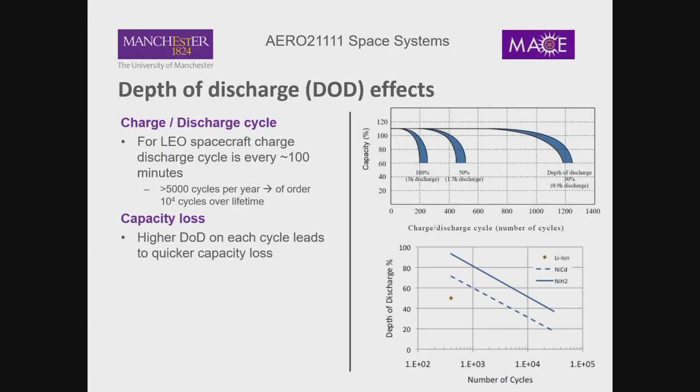So a higher depth of discharge on each cycle leads us to quicker capacity loss. But for some chemistries, we can use that depth of discharge to recondition our battery. But we have to do that very carefully in order to maintain the battery performance.